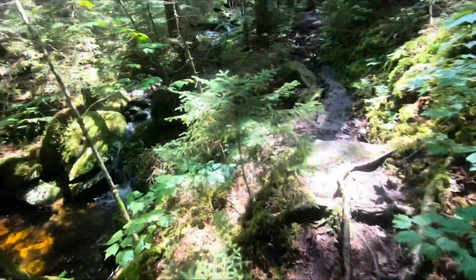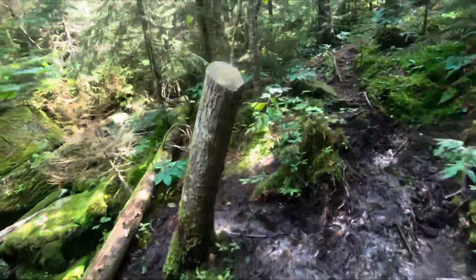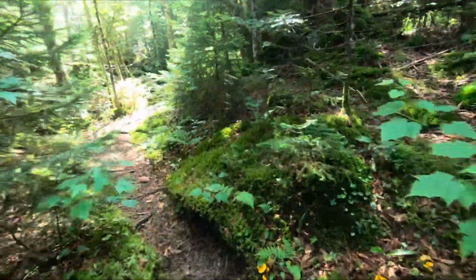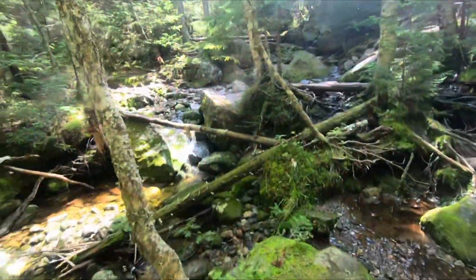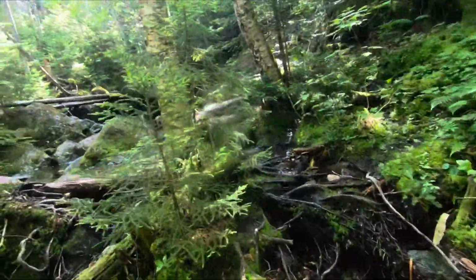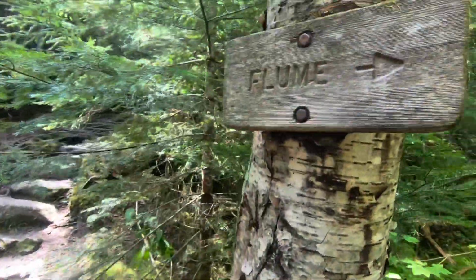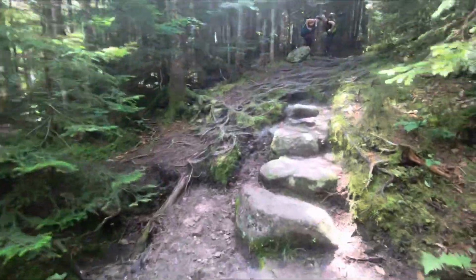Oh yeah, mud. It's also a little bit muddy here. All right. Thrilling. And there we are. Right at the flume. Yep. So the sign is right here. Never ever noticed it. And we came from there and we're heading up here.